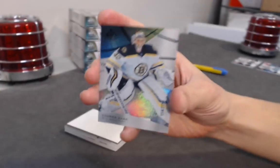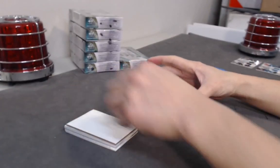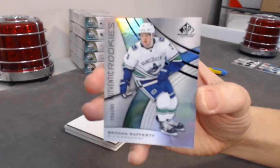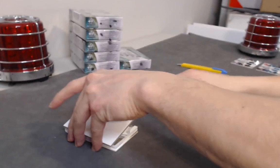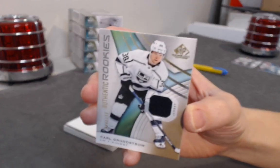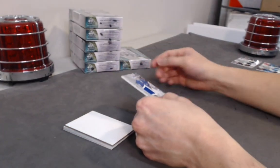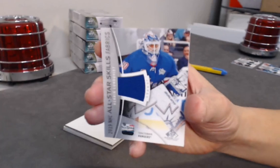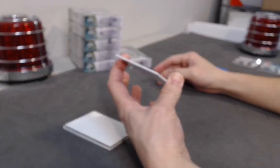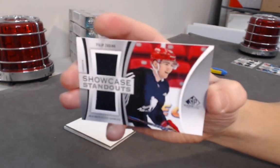We have a Tuukka Rask out of 275. Rookies out of 295. Brogan Rafferty. To the bottom, we have an authentic rookie jersey, Carl Grundstrom. Next, we have an All-Stars Fabrics of the King, Henrik Lundqvist. Another showcase standouts, just the base jersey, Philip Zadina, decent rookie.